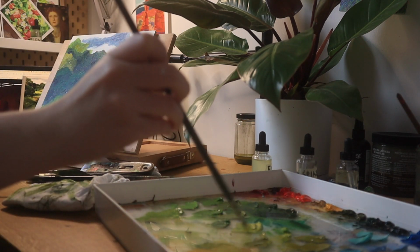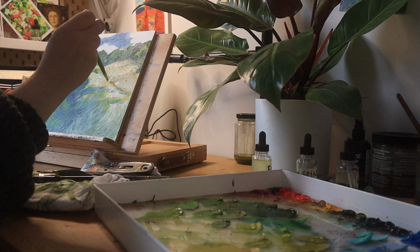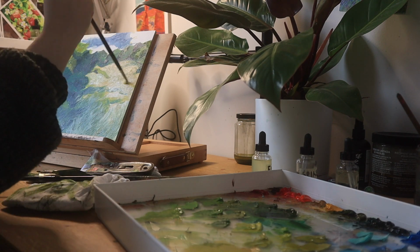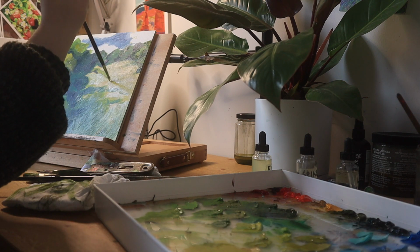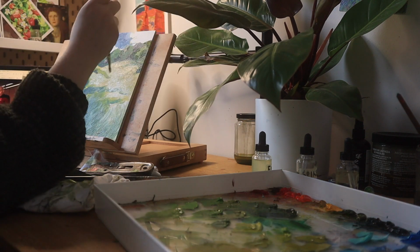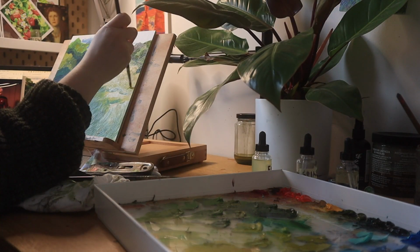So, yeah, that's a little bit of a life update, but this painting turned out really well, I think. I'm still working on it. It's not 100% done yet, but I really love the direction that it's going in. It's loose enough still, and I still have a little bit of some detail in there, and yeah, it was really enjoyable to work on this.